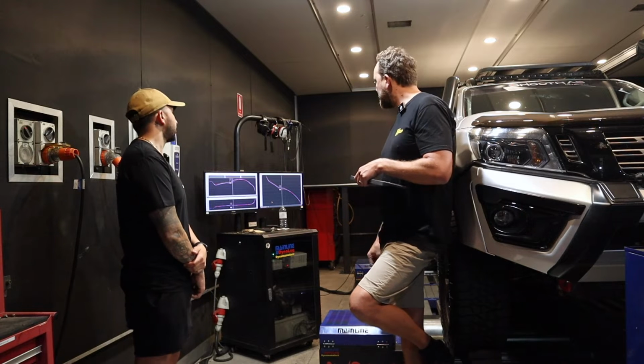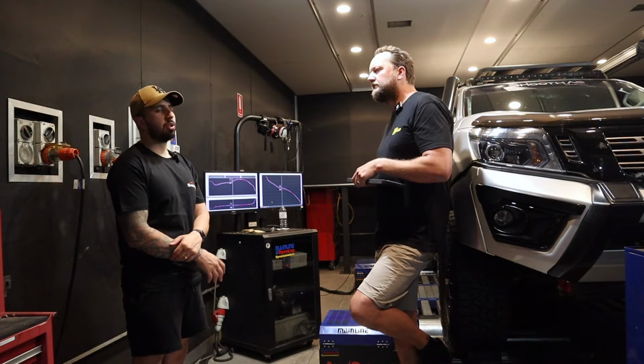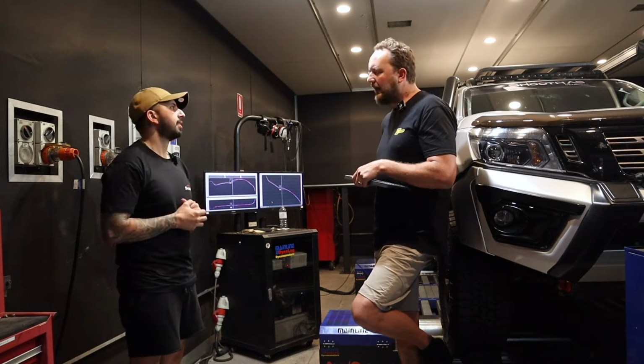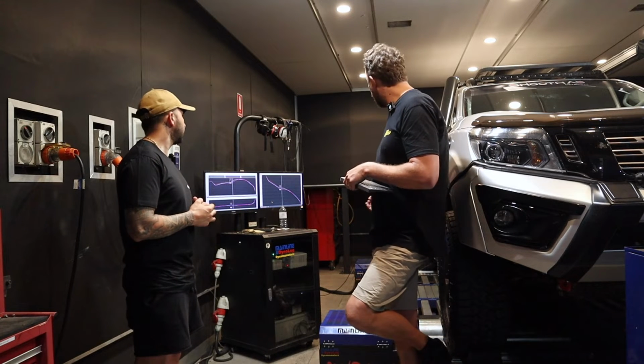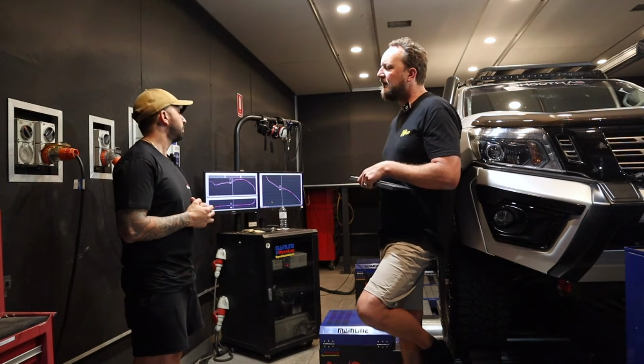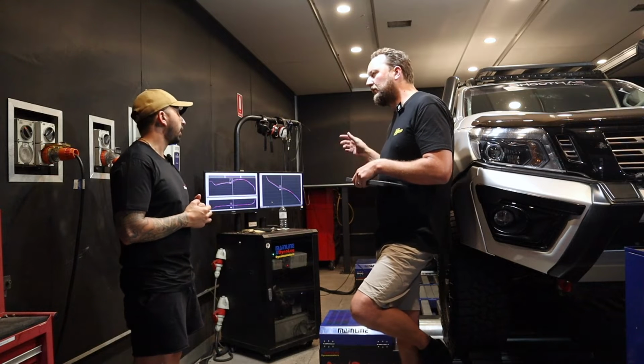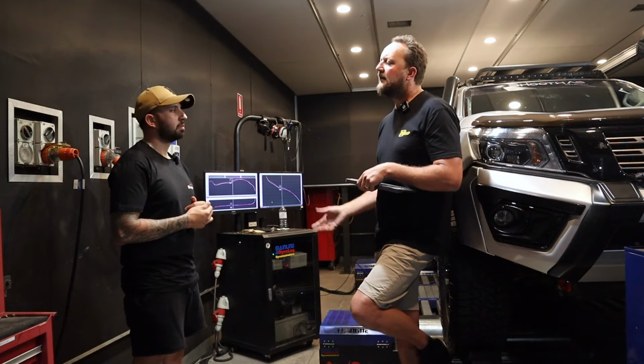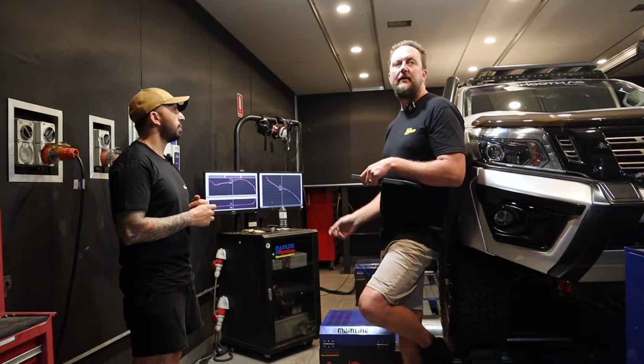And would you say you'd adjust the tune to suit driving styles, like someone that's going to be doing a lot more towing compared to your day-to-day activities? 100%. There's a difference between someone who will never tow anything, where you can make them a little bit spicy, whereas if you're going to be towing a huge camper all around the country, you wouldn't be aiming as hard. You don't want to be pushing it.